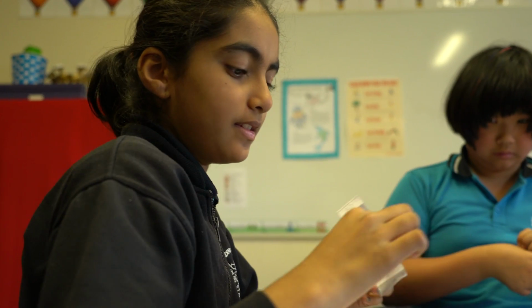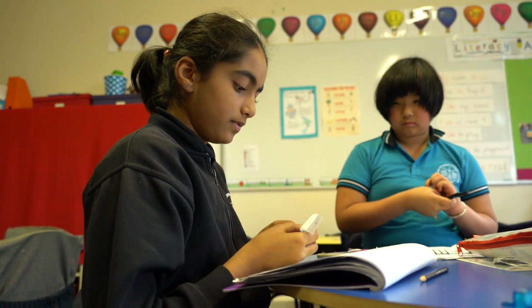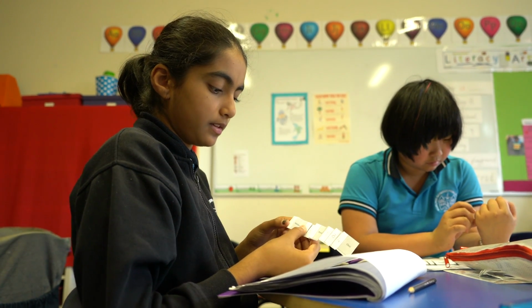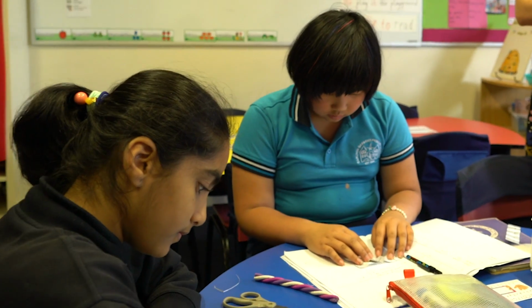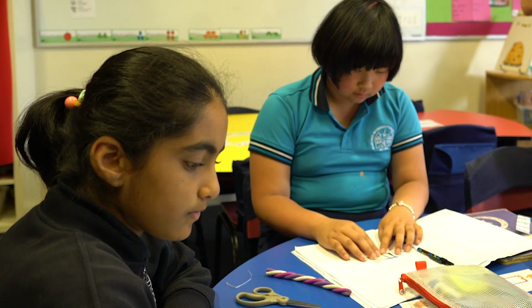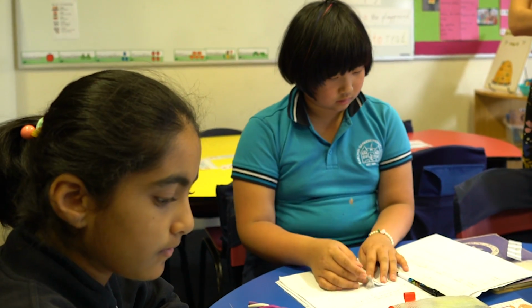We're using the number expanders to help us rename the number so we can break it up like this. 183 1. We run a program here at Carlton Gardens called Response to Intervention.